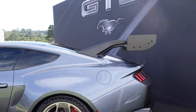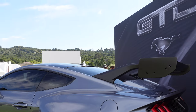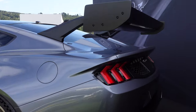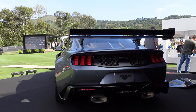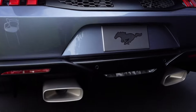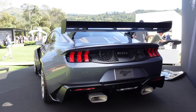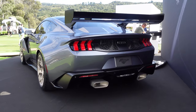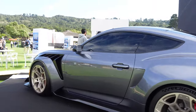I love this. Look at that, the rear wing. It's not even mounted onto the trunk. It's just on either side of the rear window there, the mounts sticking out. Absolutely bonkers looking. Just another look at the back here with this rear wing, and it's got huge Akrapovic exhaust sticking through that rear diffuser. So I'm not sure how many of these they will be building, but again, this was a really nice surprise, the Mustang GTD.